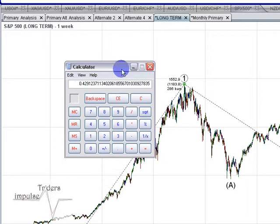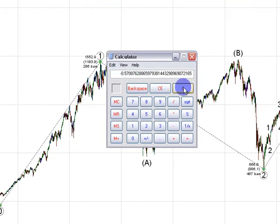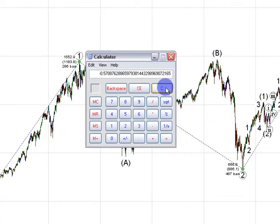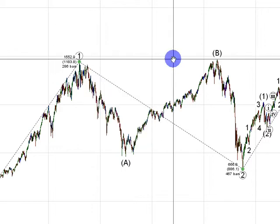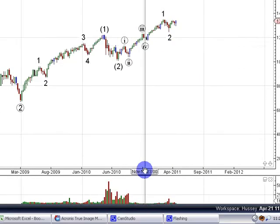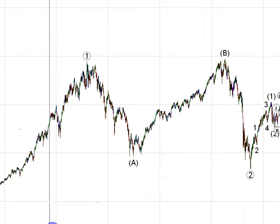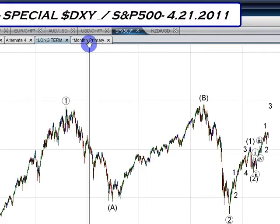So subtract that number from 100. It's a 57% pullback. So just almost 61.8, within 5%. I think that's fairly good for such a long-term pullback, right? Anyway, this chart just suggests that we could possibly be in a massive wave 3 of 3 up. That would effectively be devaluing the dollar, as you saw in the trend, to inflate the S&P 500.